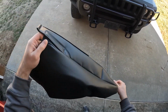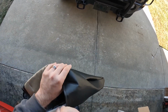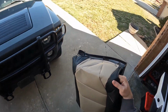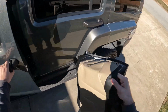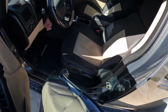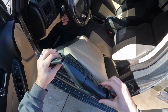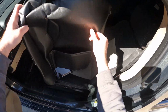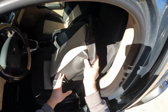So that's going to be interesting to figure out. Looks like we've got some stretch here, but overall a really nice looking seat cover. And like I said, the reason I got these is because I wanted everything to fit and function just like it would if it were OEM. So, oh, this is the back. Okay, so I get it now. This is the back. It looks like we've got a nice little pocket back here, which is pretty cool.